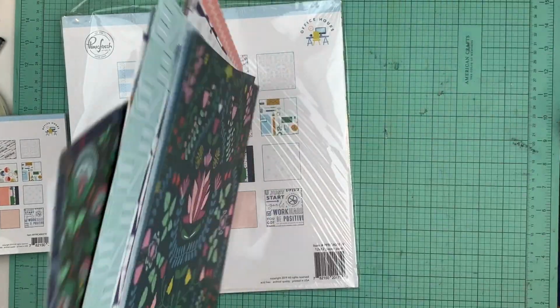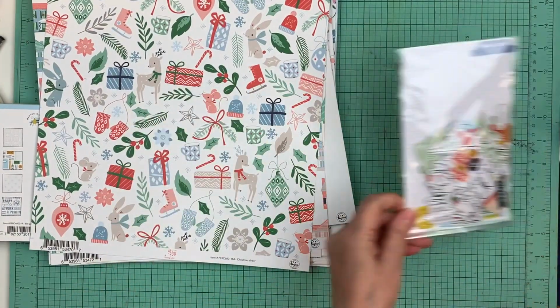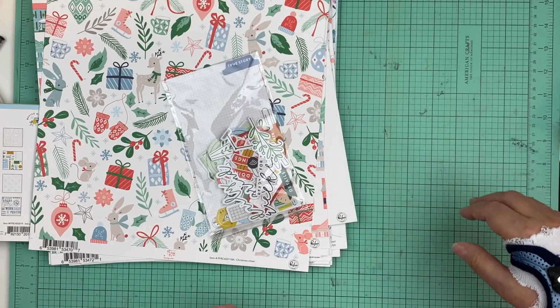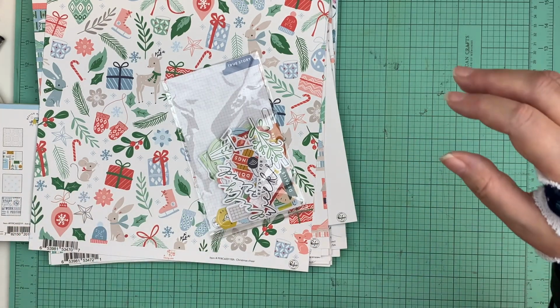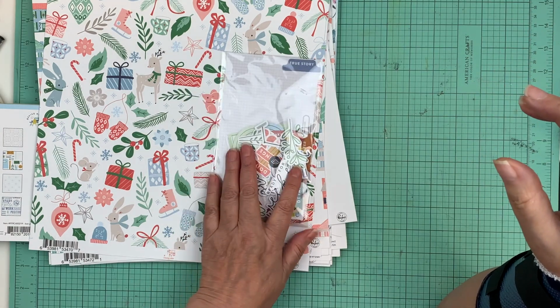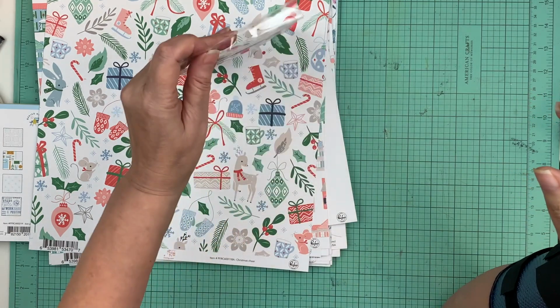This was all one kit. I think it was $35 US per one kit. Now shipping to Canada was a little crazy. I understand because it's heavy and stuff. Plus it was priority mail. So I got it in no time at all. Now let's go on with the embellishments.